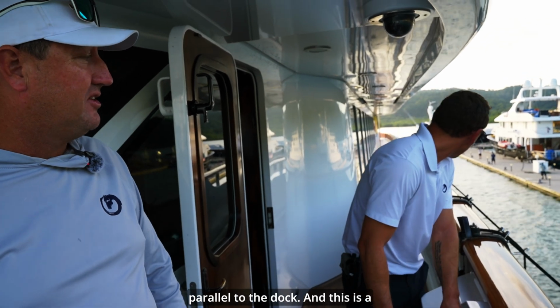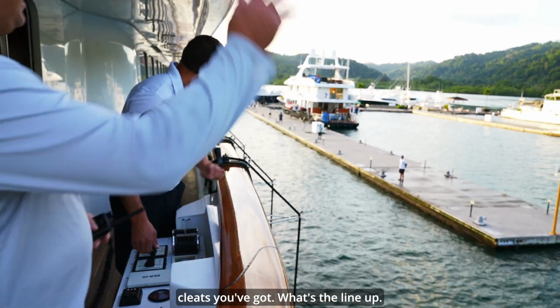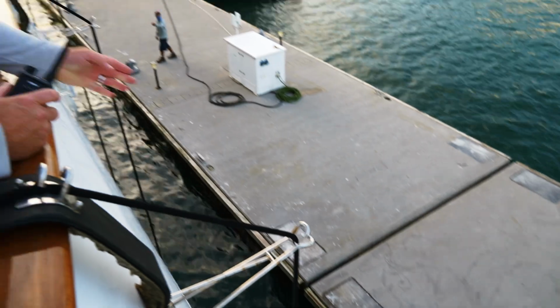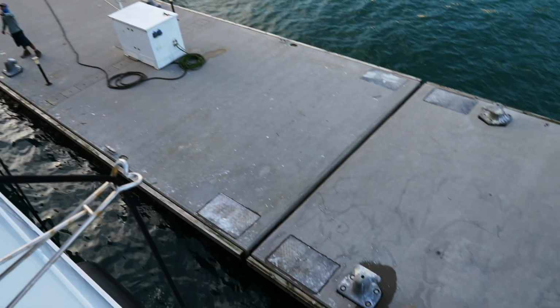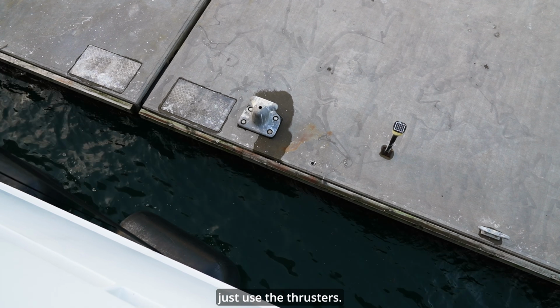And this is a perfect spot to just go, all right, start looking at the dock itself. What cleats you've got, what's the lineup, give the lads a wave. And then they know we're coming in. And you can have a look now, we're not moving ahead, we don't need any engine movements. And the vessel's still coming in. And this is kind of the key where you don't do too much except just use the thrusters.